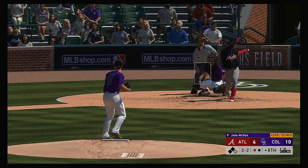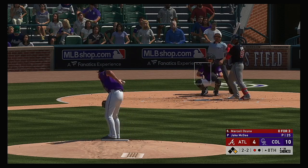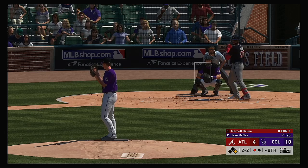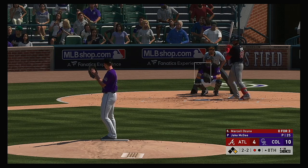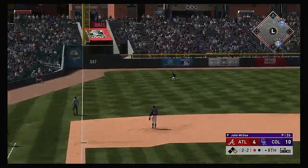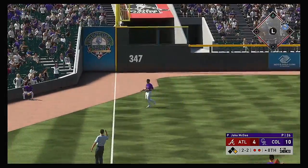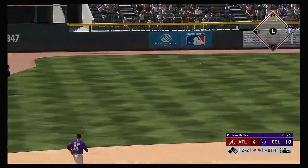Standing in now, Marcell Ozuna, fouled off. Both teams with eight hits in this one. Pulls this one in the air out to left. On the run is Dahl. He gets there and makes a fine running play for the second out.